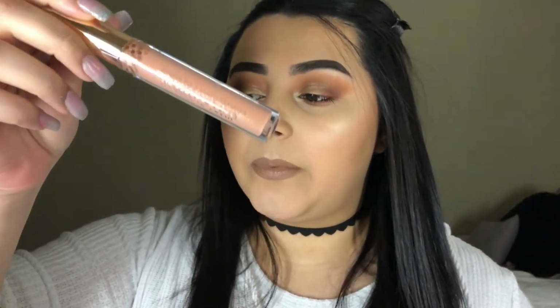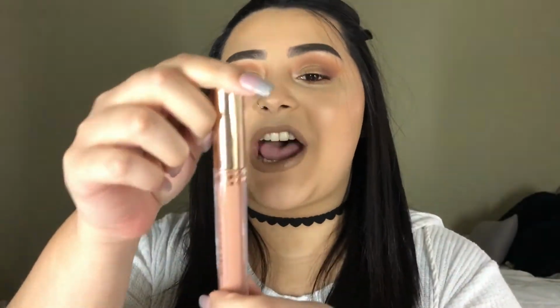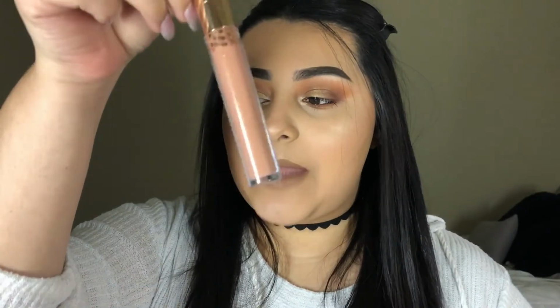And on top of that, I am gonna use a lip gloss, and the lip gloss that was very standout for me last year was this one, also by Colourpop and also in collaboration with Kathleen Lights. This is Moonchild from her newest collaboration. I love this gloss.